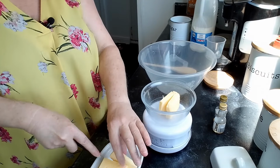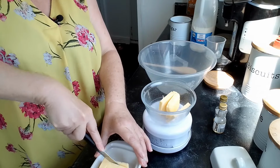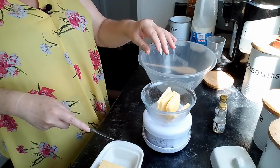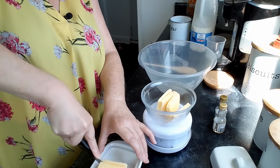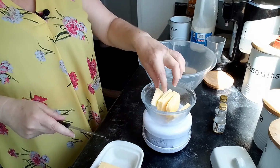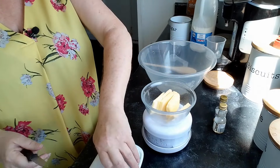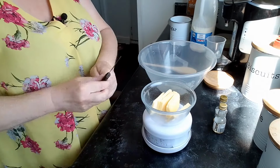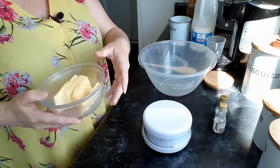Gosh, this is going to be quite a lot. Just using all my butter. Just a bit more, I think, should do that. One thing, now it's been out of the fridge, it is easier to slice. There we go. That's as close as I can get it without it going over and going to 120. So that's quite a bit of butter.